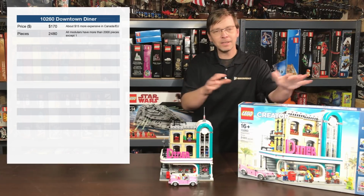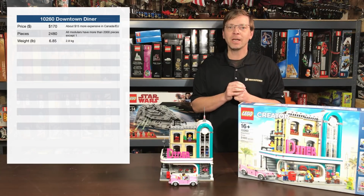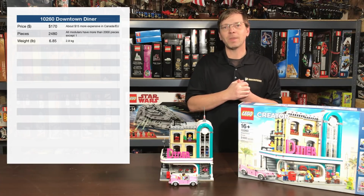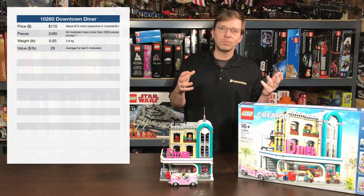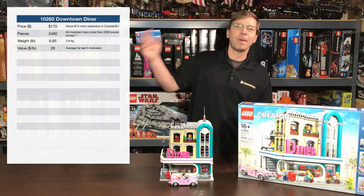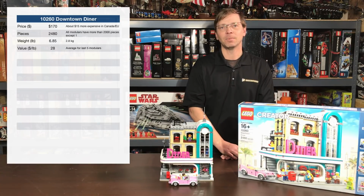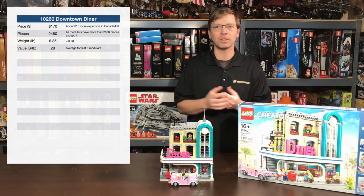All right, the whole box here weighs 6.85 pounds. And if we figure out the value that we get from that entire weight, we get $28 per pound. And that's decent. It's not great. It's not awful. And if you look at the past 5 modulars, they're all almost exactly the same. So they've been keeping very, very consistent in these modulars for how much they're charging.